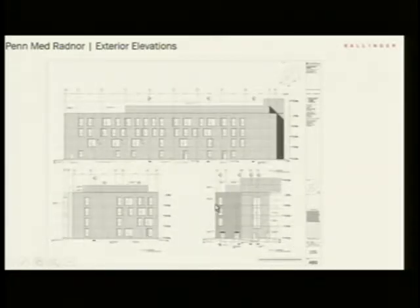Again, looking at the south and west elevation of the south wing, this is a 4-story building, has a few less openings on its 2 lower floors because that has surgery and radiology in it. You can see this is the light aluminum penthouse that does wrap down one side as it merges into the garage.